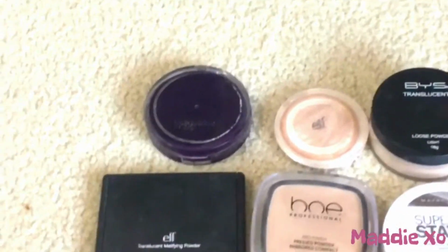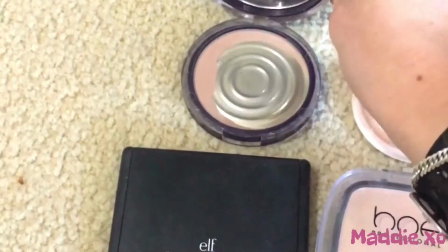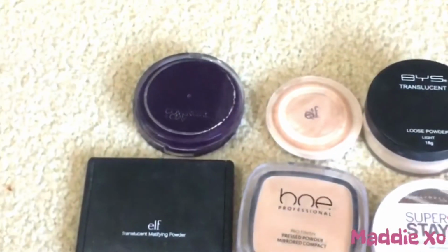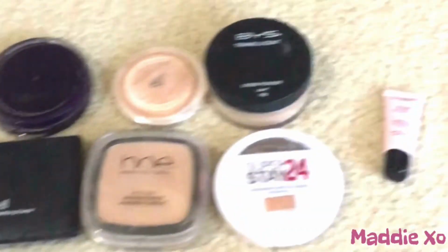The little blue one up the back is my CoverGirl one. It was my favorite for a very long time, but it's now broken. I've got nothing left, so I kind of just keep it if I can find it again, which would be great, but I don't know if they still make it.